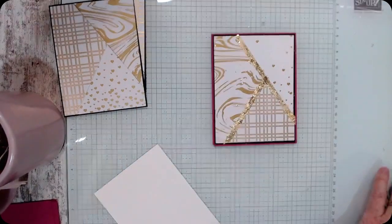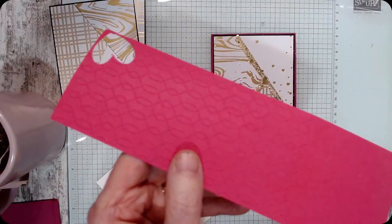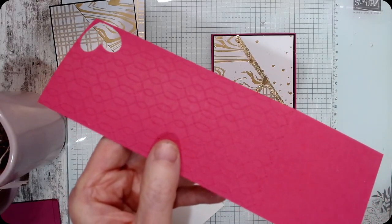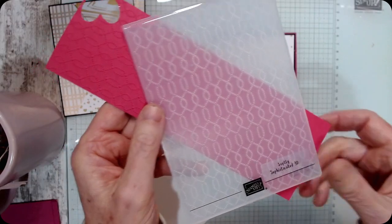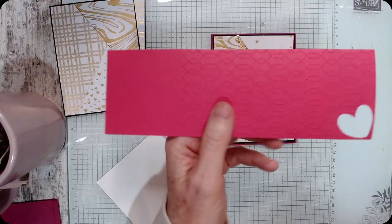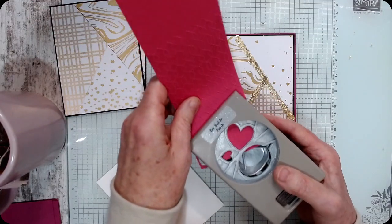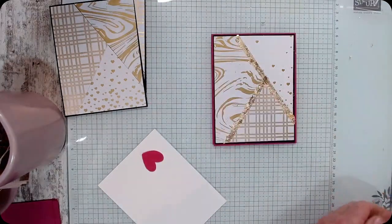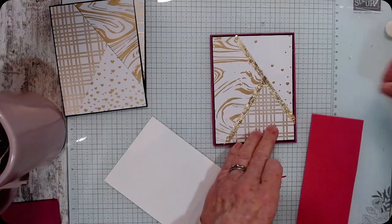Adorable. Here's the Melon Mambo paper that I ran through that embossing folder. Can you see the texture on there? That's this Softly Sophisticated, that has a little gold on it now, because everything's going to have a little gold. And then if you watched my video yesterday, you saw my bee. So we're going to add a little bee wing love that's a heart right here to the front because it's adorable.